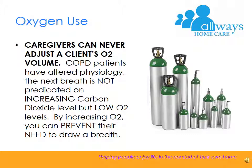By increasing the flow rate, you fundamentally alter what the brain perceives as the level of oxygen, although in reality, the patient does not have that level of oxygenation. So we are preventing the natural desire to take a breath.